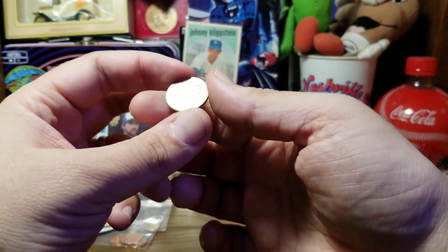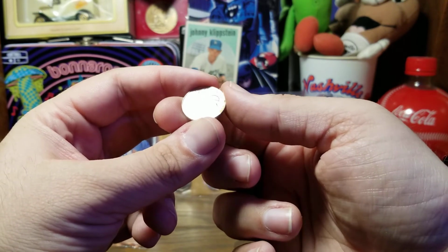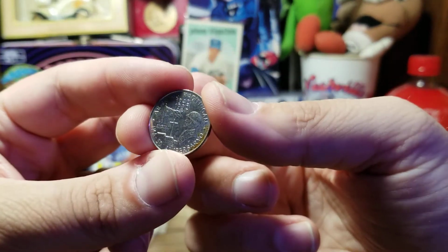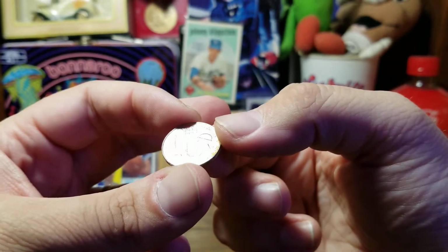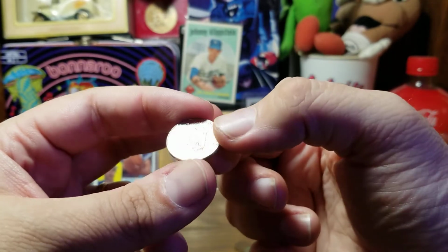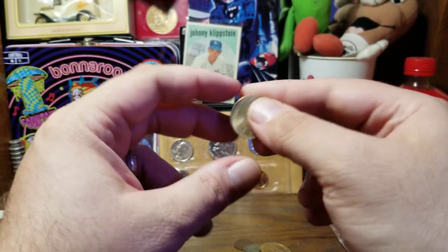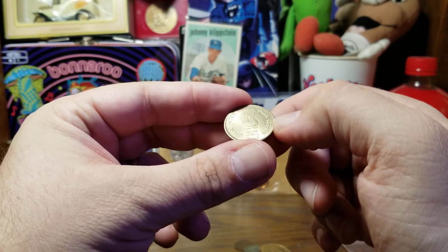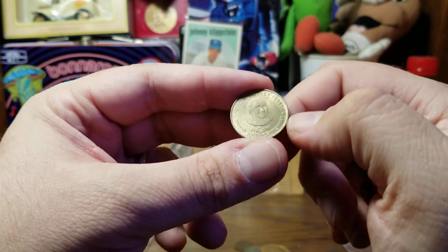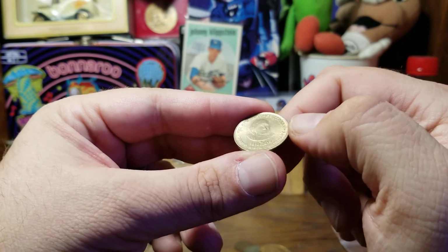Next we have, what do we have here? This is from the Philippines. This is 50 years of honoring World War II. So it's got the date of 1942, 1992. On here has a soldier, has a flag on there. 50th anniversary. Philippines, 1 peso. This next coin is from India, 5 rupees. And this coin honors the centennial of the birth of Mother Teresa in 2010. So it has the date of 1910-2010 on it.